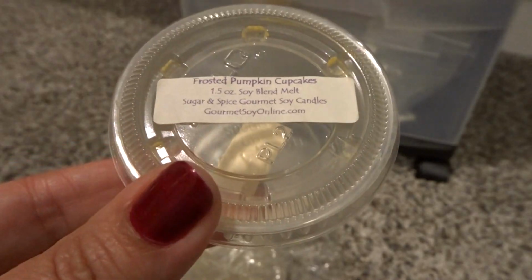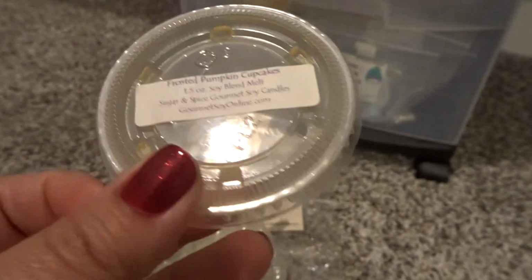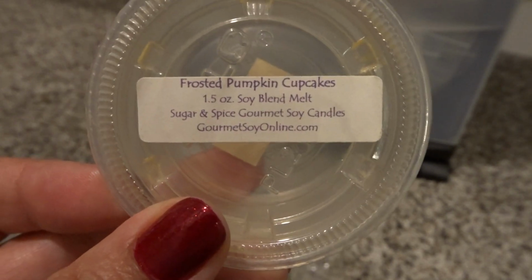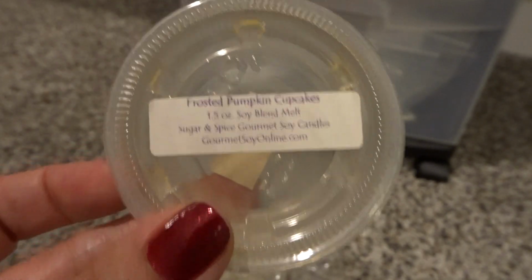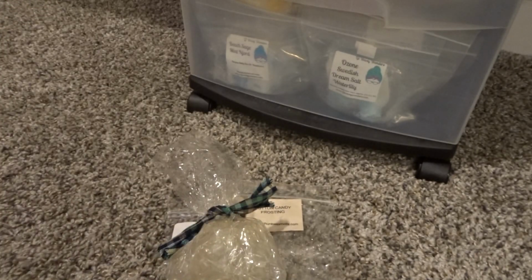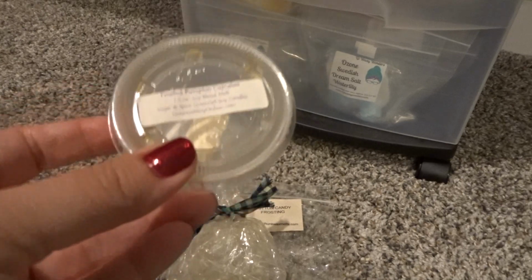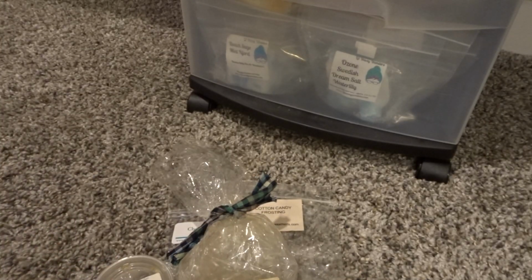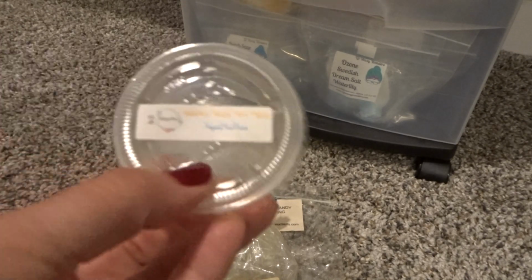I have this scent shot. I was going to call it a clamshell, and that's not right, but a scent shot from Sugar and Spice in Frosted Pumpkin Cupcakes. This was back, I think, when you could still do custom blending, so from 2015. So it's definitely pretty old, but it threw pretty well. I was surprised. It definitely has a little bit of a spice, and then a frosting cupcakey type scent. So it was pretty good. I was surprised that it threw well. Not as strong as if it would have been a little bit fresher, but it was good.